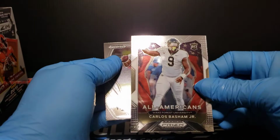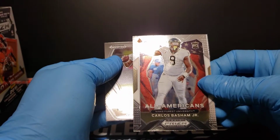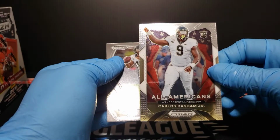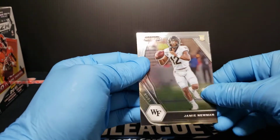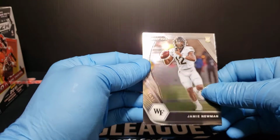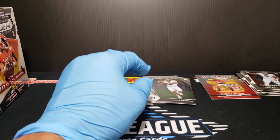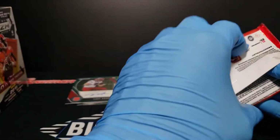Non-rookie. Carlos Basham Jr. Centering on that was actually pretty good. All-Americans. And then we got a Jamie Newman at Wake Forest. I think he converted quarterback, right? I don't think he got drafted. I think he signed as a free agent. I'm not sure if he's still on a squad or not.